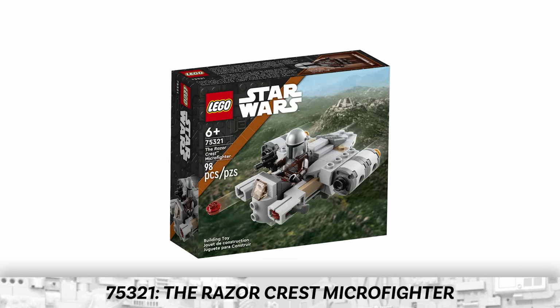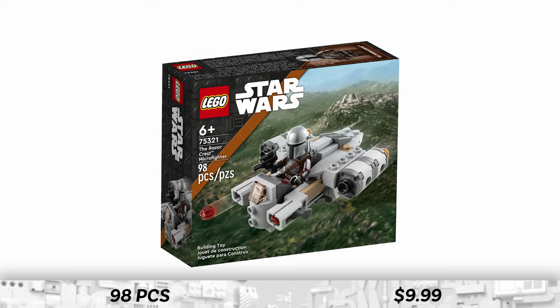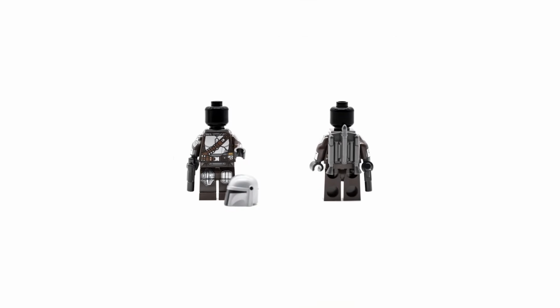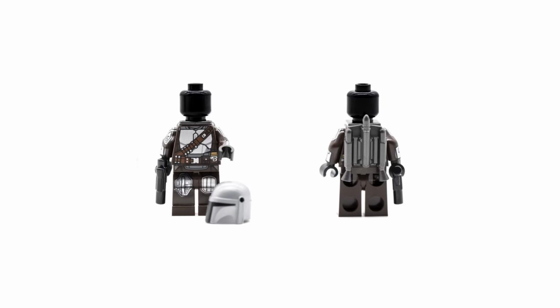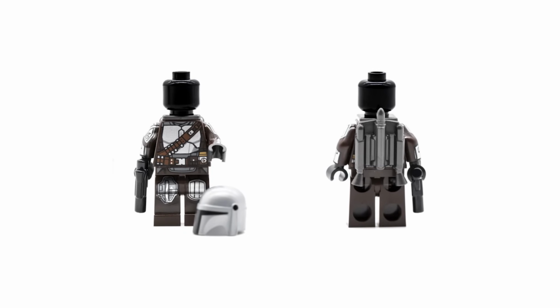The next worst set for 2022 for me is the Microfighter Razor Crest. The build isn't all that inspiring, but even worse here is the Mandalorian minifigure. They really dropped the ball here, electing not to include the face print for Mando. It was later included in the summer wave, but I really felt like it could have fit into this set here at $10, and they just completely neglected to do that.